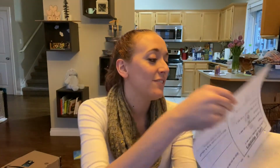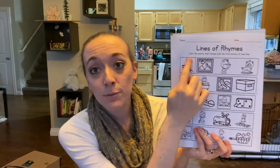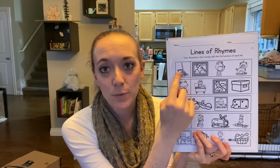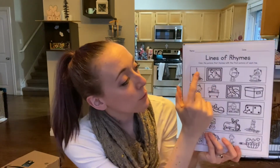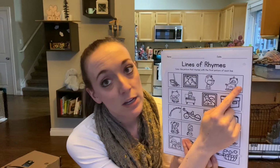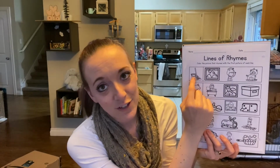On the back of your paper today is a rhyming activity. And what you're going to be doing today is you're going to be looking at the first word that's in the box, and you have to identify what this word is. And then you're going to look at the other words in the box, and whichever word in this row rhymes with this picture is the picture you're going to color. So we're not coloring all of the pictures. We're only going to color the picture that rhymes with this first box.